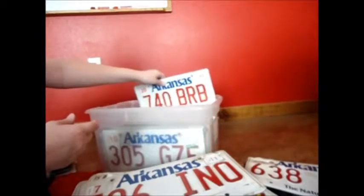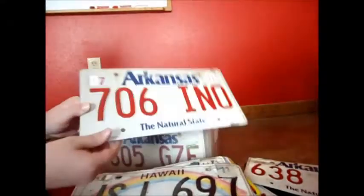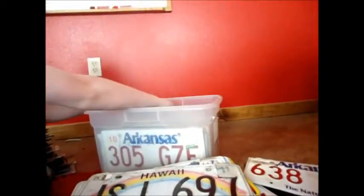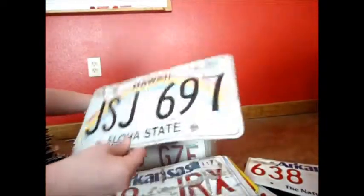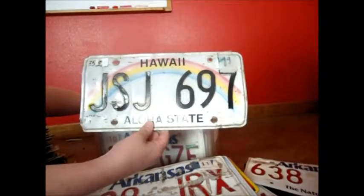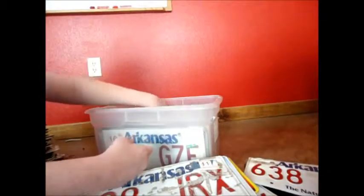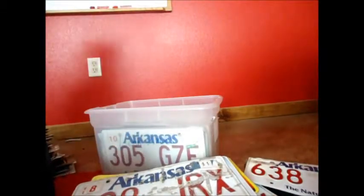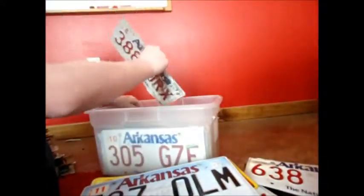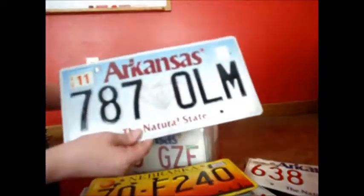Oh, and it's an old style Arkansas tag. It's older than this kind. The letters are written differently. 706 INO. JSJ 697 Hawaii tag. This is awesome because it's Hawaii. It's my only Hawaii tag, and I just really like it. 388 JRX tag. 787 OLM tag.